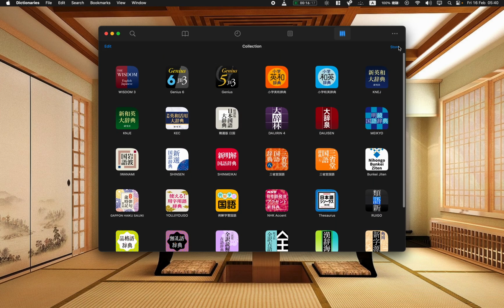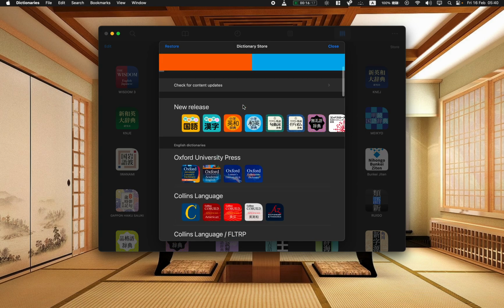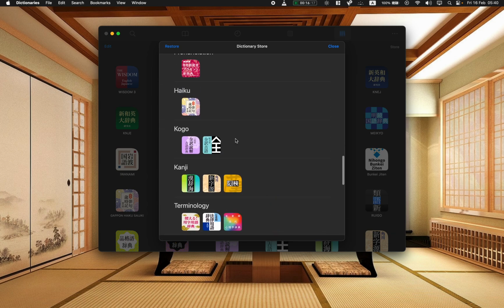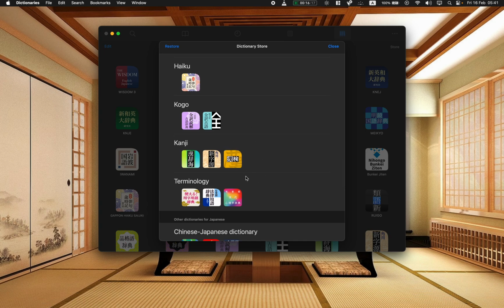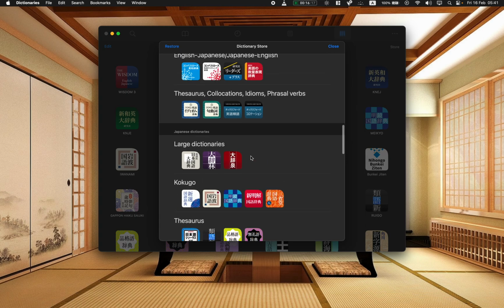I'm gonna take a quick look in the store just to show you. It's still listed among the new releases for the moment, so you have here the 4 new shogaku, so for elementary school children, dictionaries that are released. But the Ewawa, I personally don't find them worth their money, but those two are quite alright. They're not listed among the, if you go down here to the Japanese dictionaries, you won't see them appear yet. I think they are probably gonna list them in a bit. I suspect under the kanji and the kokugo entries, but no problems on that front.